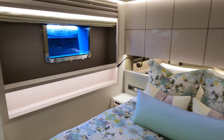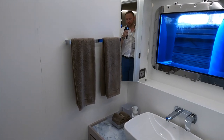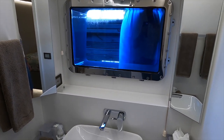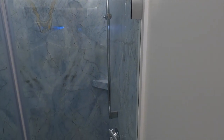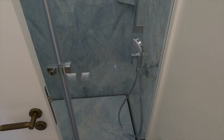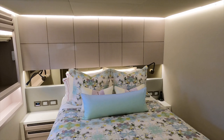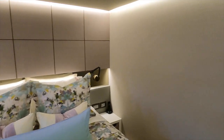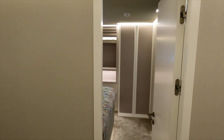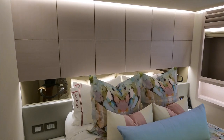Here we find a very spacious double suite with enough room to be able to walk around the bed. This double cabin also benefits from an ensuite with a large porthole with smoked glass, meaning that you can see out of here, but of course you can't see in. Heading back out and across the way, we find another double cabin with its own ensuite.